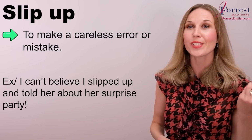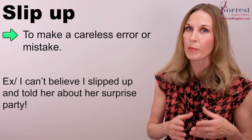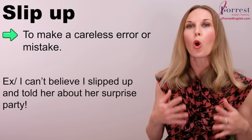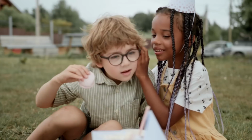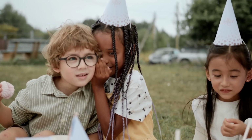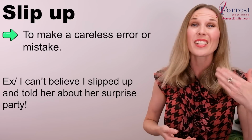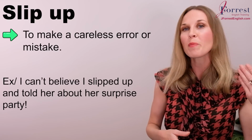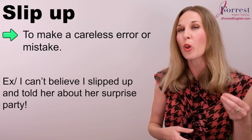Number 9, to slip up. This means to make a careless error or mistake. For example, I can't believe I slipped up and told her about her surprise party. So there was a surprise party being planned for this person, and because it's a surprise, you're not supposed to let the person know. But I slipped up and I told her about the party. I made a mistake and it was a careless mistake. I should have known better.